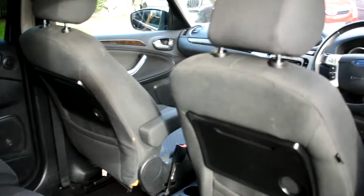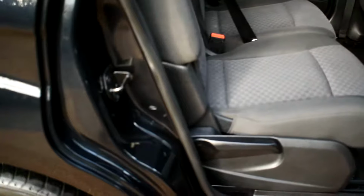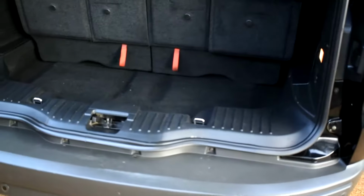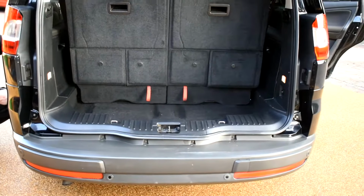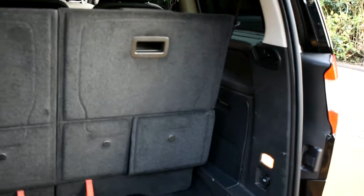as well, and the tray back tables on the back of the front seats, and the rear doors have the integral blinds fitted too, as you can see. And here we have the offside rear wheel, which is all perfect. And the rear bumper. And inside the tailgate's all nice, that's not all damaged.